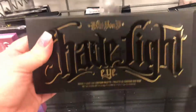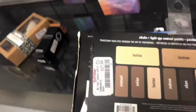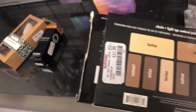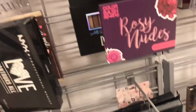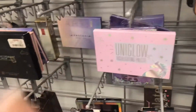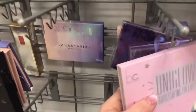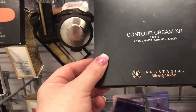Kat Von D palettes down here. This is the Shade and Light Eye palette. Doesn't look bad. $27.99. So some NYX stuff. Not too bad. I mean, you can definitely tell this is Anastasia Color Contour Cream Kit and Light.